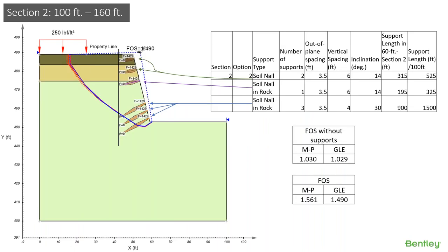Second here is the second section. One thing to note, too, is that comparing a circular and non-circular failure for all the sections, non-circular was always the lowest factor of safety. And again, this was found using the cuckoo search method.